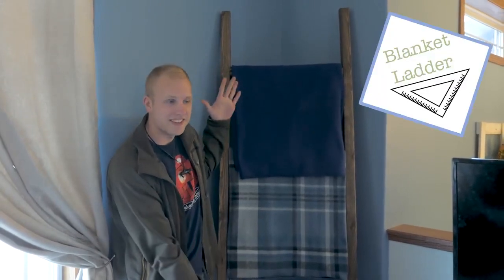All right, next on the list are blanket ladders. They're very simple to make. Jenny made this one with just a jigsaw and a drill. They do really well in a living room. They're really versatile. You can get kind of intricate with them if you want to.